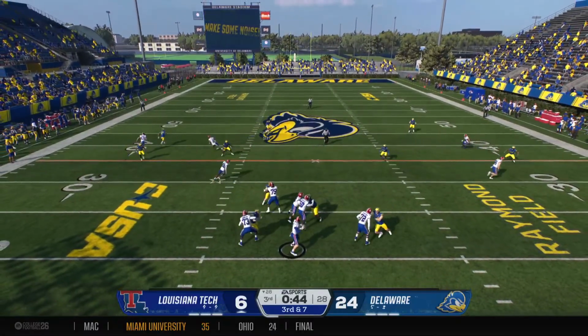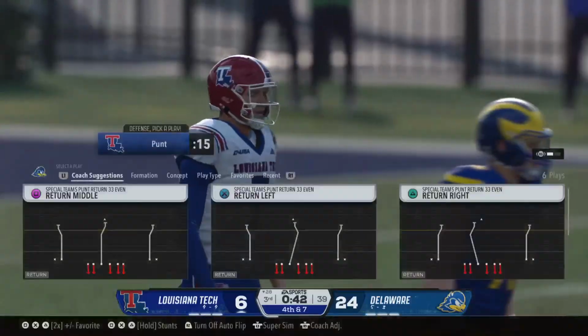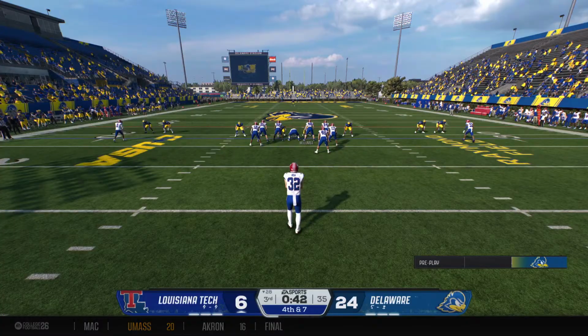From the gun, wants to pass. Oh, they really could have used that catch there. Physical pass defense. It brings up a 4th down. Louisiana Tech will have to punt.